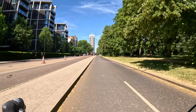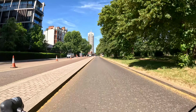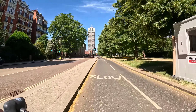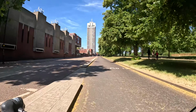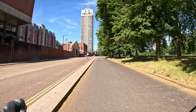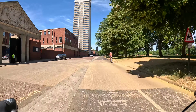We are now on Cycleway 3, which is a beautiful protected two-way cycle lane which runs along the southern edge of Hyde Park. This actually stretches all the way out to Canary Wharf or Limehouse or Barking, depending on how you count it in the east. And actually when we get to the end of this cycle lane, it kind of does a bit of a dog leg up towards Paddington, which is what we're going to be following for the rest of the route.